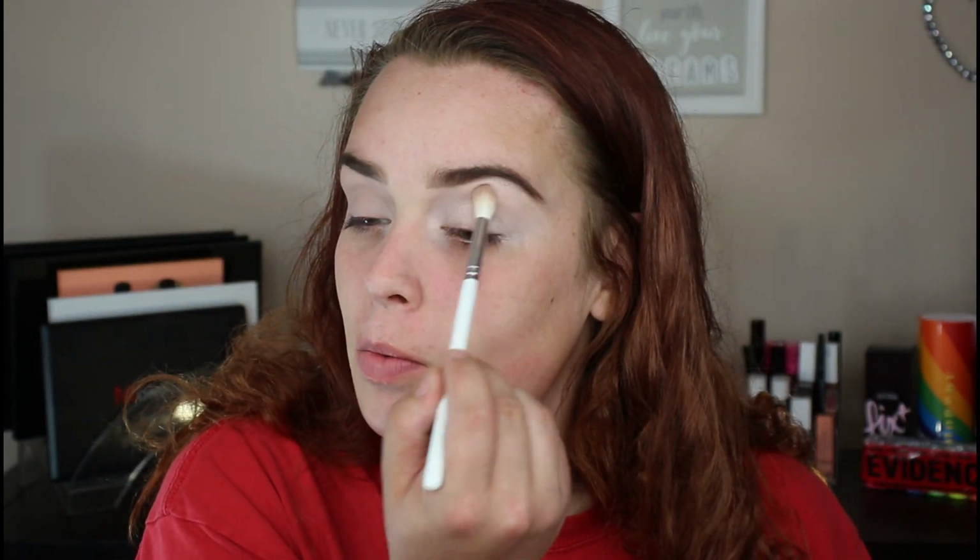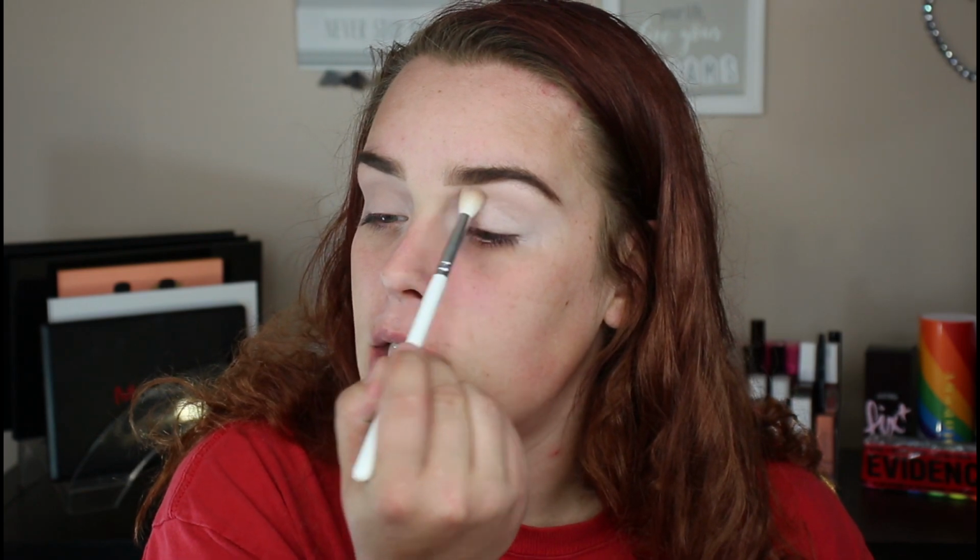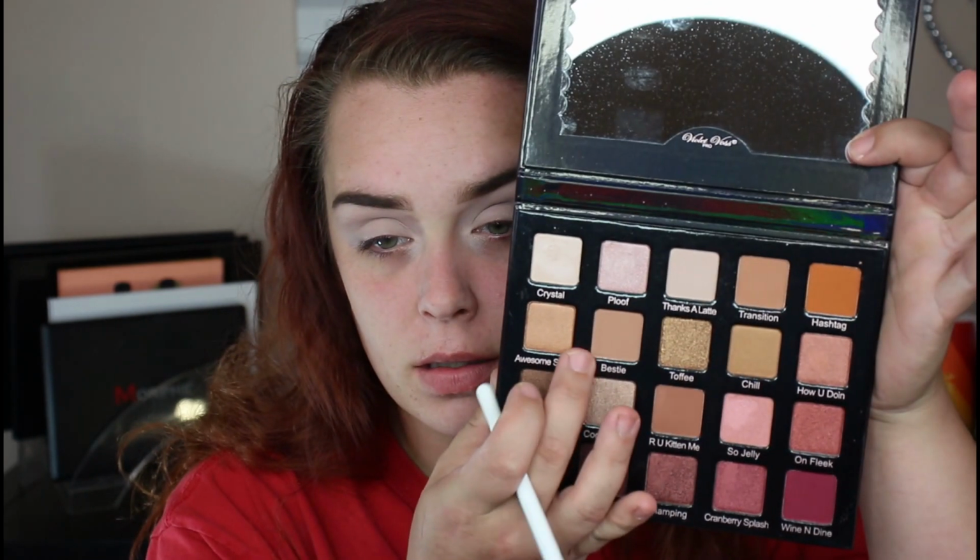I'm going to set my base. The reason I'm doing this is because I want it to be a very light wash of color. I don't want to pack it on like I normally do. And then I'm going to take the shade Bestie and use that as my transition shade using the same brush.